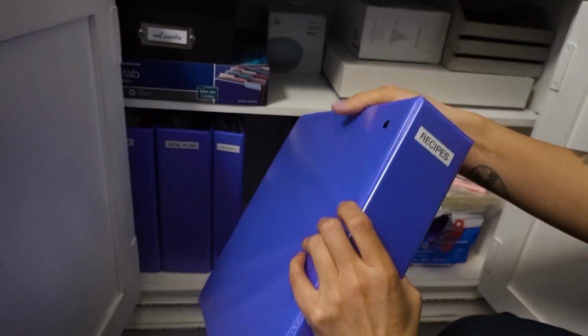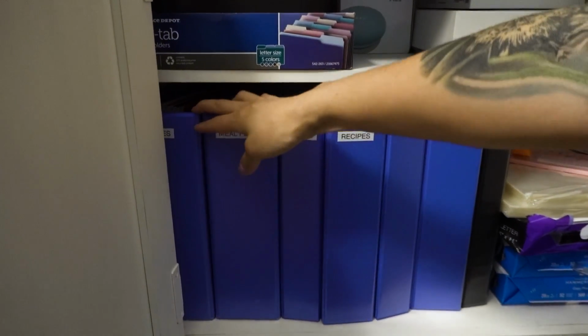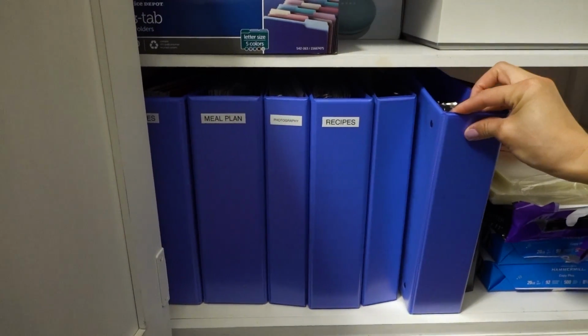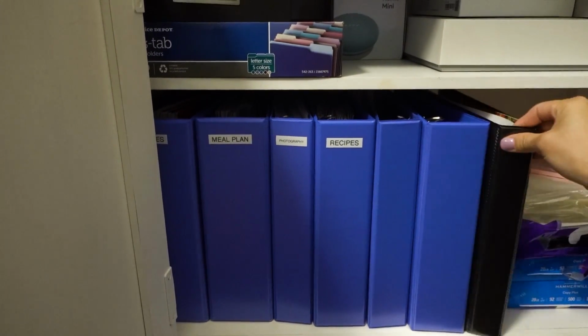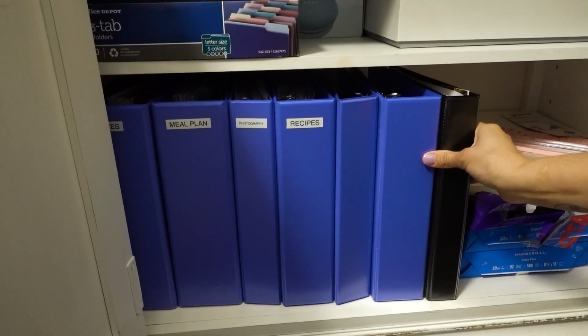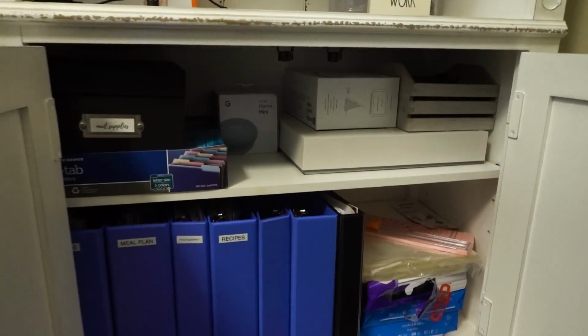But I also have a photography binder, things for my taxes, my meal plan. I have a couple of empty ones in case I need to add to it. And then a home binder, a house binder, and then some other office supplies in here.